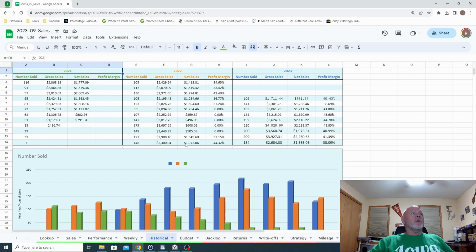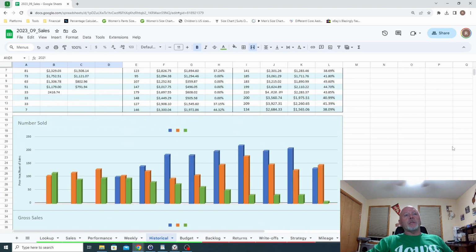But this historical sheet will pull the data from those spreadsheets and summarize them here, or what should I say, collect them and consolidate and plot them all out here so I can see what our numbers were in 2021, 2022, and 2023. This should give us an idea of our trends and how well we're doing.